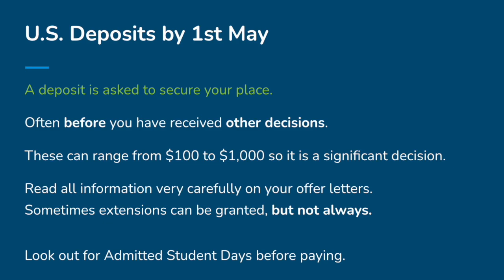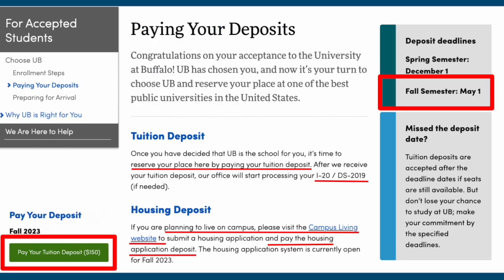Read all the information very carefully on the letters, please. Sometimes extensions can be granted, but not always. It's quite rare. Okay? Look out for admitted student days as well before you pay, just so you are sure.